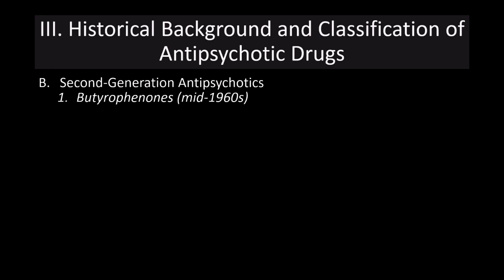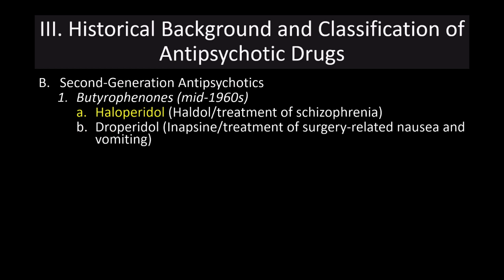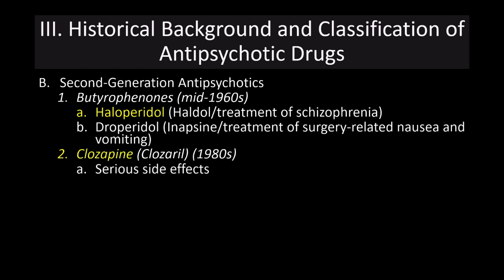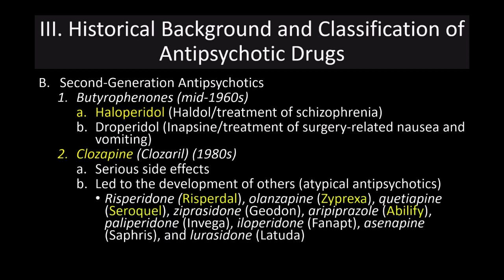The second generation antipsychotics include the butyrophenones, such as haloperidol. Haloperidol is also one of the big go-to drugs for a long time. Droperidol is more associated with treatment of nausea and vomiting. Clozapine, or Clozaril, is another new drug that had unfortunately fairly serious side effects and led to the development of what we call atypical antipsychotics. These include Risperdal, Zyprexa, Seroquel, Abilify. Many of these I'm sure you've heard of, and we'll talk about those in more detail in the next lecture.